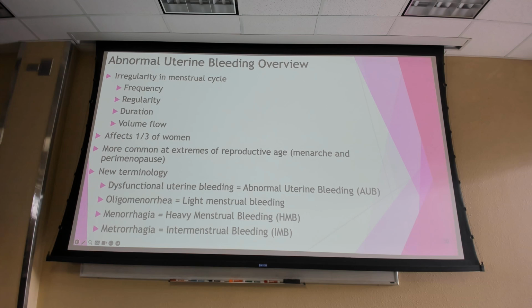So depending on your reading, you guys from midnight to 4, your free time reading, you may see different terminology. So I have the older terminology here, and I have the newer terminology. What used to be called dysfunctional uterine bleeding, but nobody likes to be called dysfunctional, so they changed it to abnormal uterine bleeding. Oligomenorrhea is now light menstrual bleeding. Menorrhagia, heavy menstrual bleeding, and metrorrhagia is intermenstrual bleeding. And I'll be honest with you, I'm super happy that they changed these because I could never remember the difference between menorrhagia and metrorrhagia. There's nothing in those words that gives you a clue that one's intermenstrual and one's heavy. So now we just say it's heavy menstrual bleeding, HMB. It's intermenstrual bleeding, IMB. And that's how you can document on your chart as well.